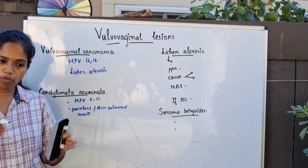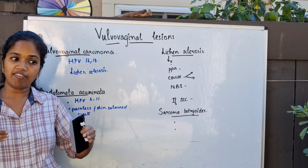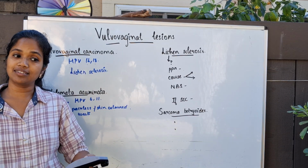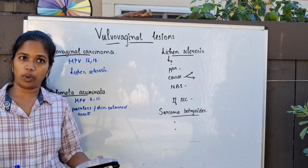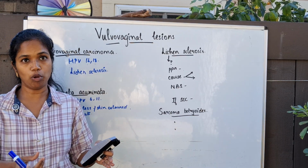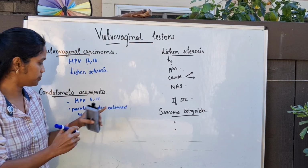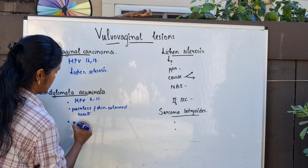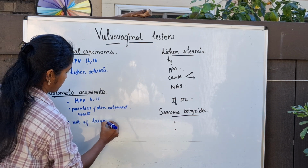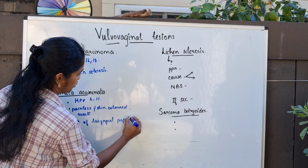When the human papillomavirus 6 or 11 is present in the vulvovaginal region, and when they are pregnant and delivering a baby, there are chances that the neonate can acquire the HPV, and it can result in laryngeal papillomatosis, which is because of this strain HPV 6 or 11. So there is risk of laryngeal papillomatosis.